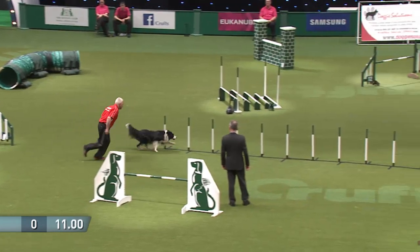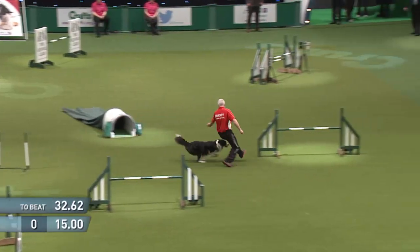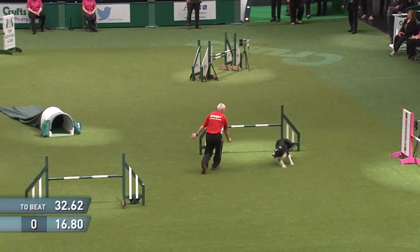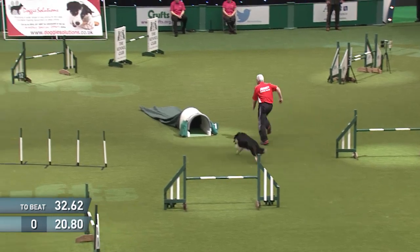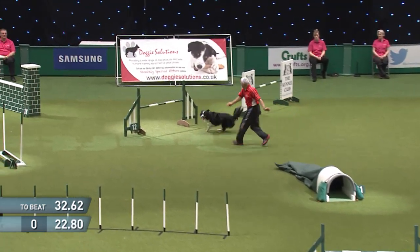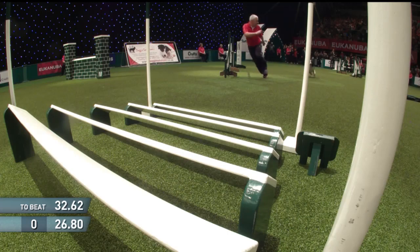So I lost a little bit of time there on the turn into the weaves, but we're in the weaves, that's the main thing. Didn't look at the tunnel. Nearly went the wrong side of the wing. Flicks it around to the left-hand side of 10. And we're on the other side now for the hurdle, so we had to hang back a little bit there, otherwise we could have gone towards the KC jump. Bit of a blind turn, but we're all right.